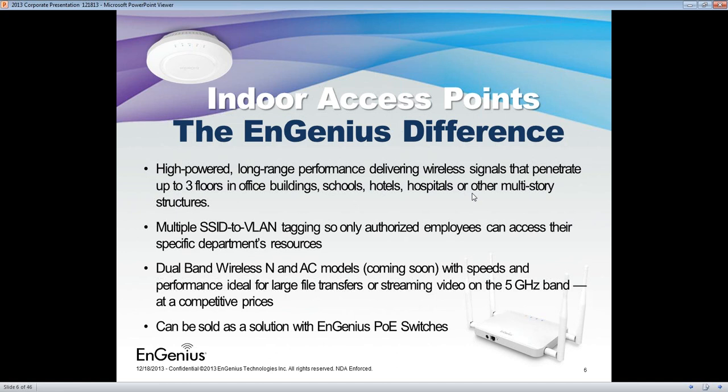Again, indoor access points, so I'm going to touch on those first. What makes us different is we're high-powered. So high-powered, long-range, that's kind of the theme with EnGenius. Typical APs, and we have some more illustrations. We'll give you 3 floors of in-building penetration, ideal for schools, hospitals, multi-story structures. Also have the ability to set up multiple SSIDs, pretty standard stuff. We also have dual band, wireless N. We have AC models. I'm not sure how familiar everyone is with AC. It's like the new standard that I think is in the ratification stage. So where N is 300 megabits per second, AC is going to be 1300 megabits per second. I think it's actually 1299. So what does that mean? You're able to transfer large files, video, those types of things.